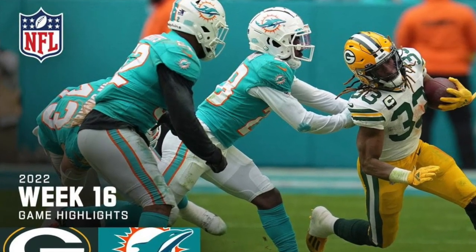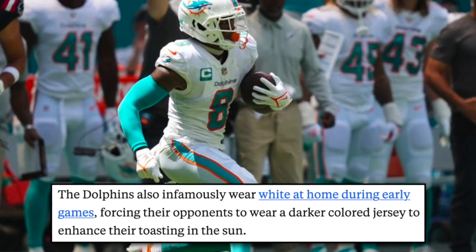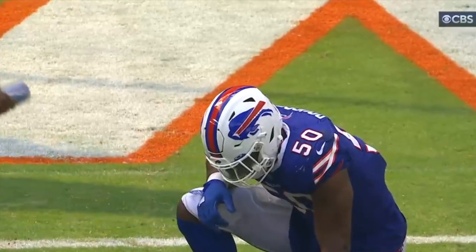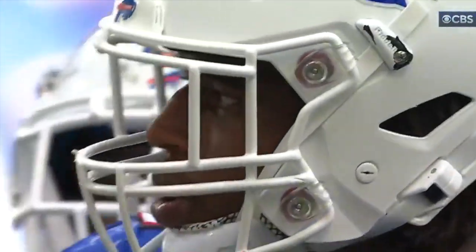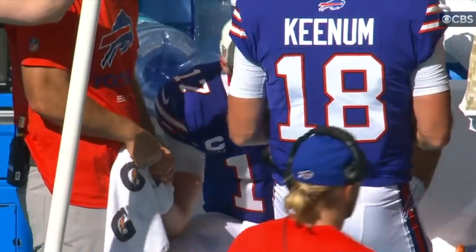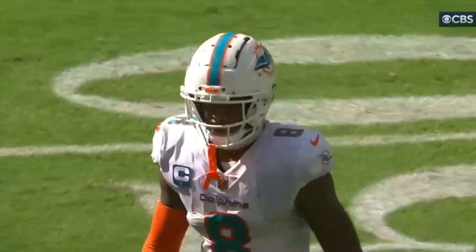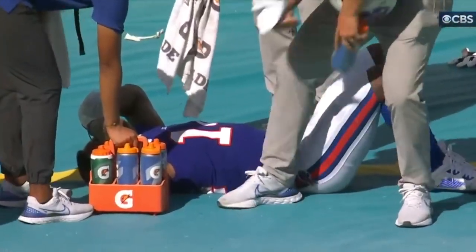In total, they wore their white uniforms in 5 out of 8 home matchups, but look how they strategically did this. The only times they wore teal was the one night game versus the Steelers in week 7, and the last 2 were in late December on Christmas and early January when the weather was not much of a factor. But in every 1 p.m. home game from September through November, they made sure to wear their white uniforms. So not only did they get an advantage of being about 20 degrees cooler than their opponents, but their uniforms also don't feel as heavy and don't absorb the sunlight as much.